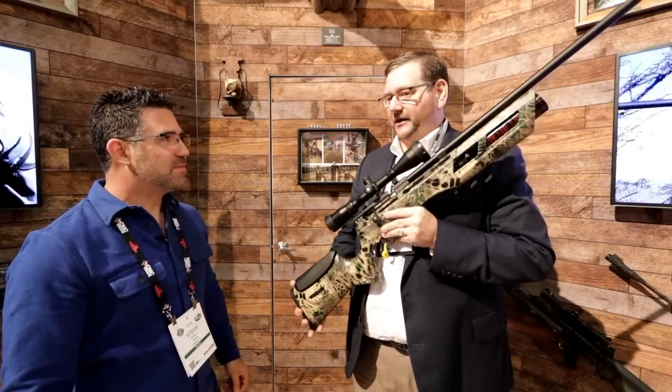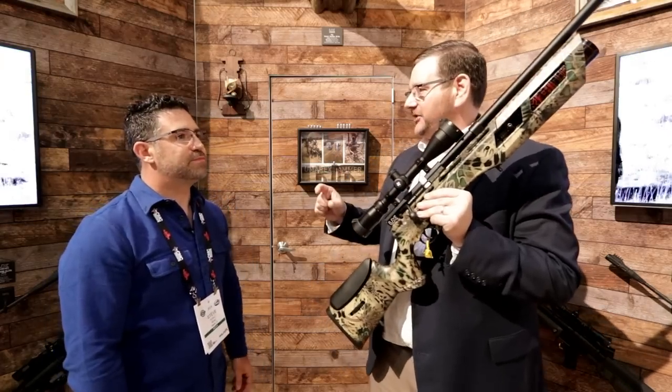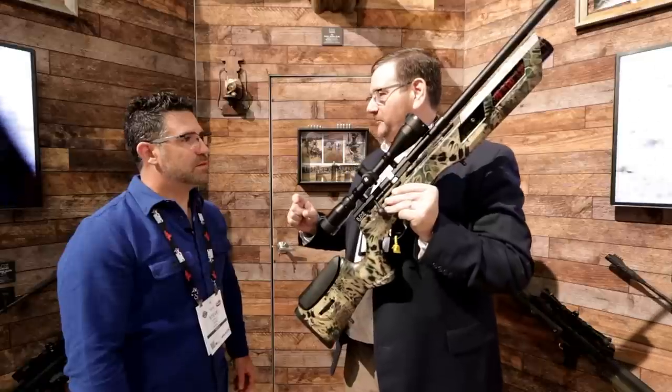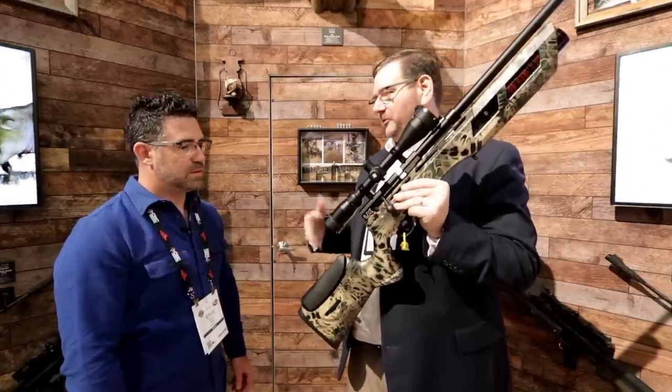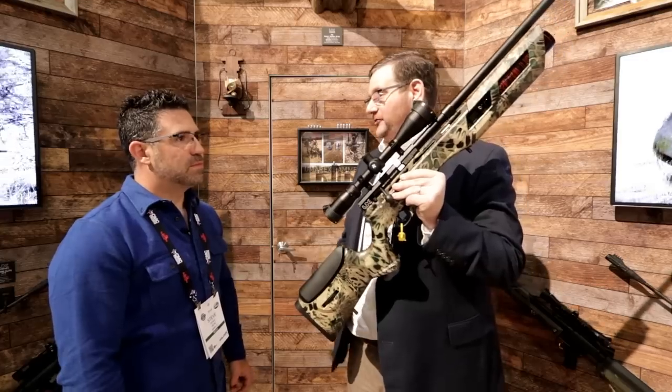I think it's interesting because we probably are one of the most stringent when we talk about consistent shot string. Then we look at this 5 feet per second. If you were to look at that, and some people say 15 feet per second is my variance, then you're getting a lot more than 27 shots too.